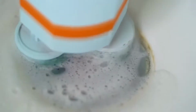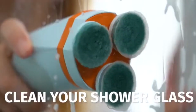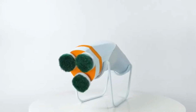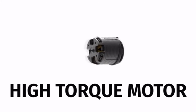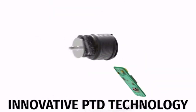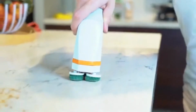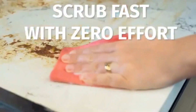You can keep an extra attachment for your bathroom, or simply keep a separate set of scrubbing pads. Scrub through the gunk built up in your sink, tackle the stains on your shower glass, and banish the difficult-to-remove bathtub grime. In a compact body, we managed to house a high-torque motor so you never lose power scrubbing tough jobs. Our innovative PTD technology distributes the motor's power evenly to 3 scrubbers, while allowing them to rotate in opposite directions. And that powerful opposite rotation is exactly what helps you scrub super fast with zero effort.